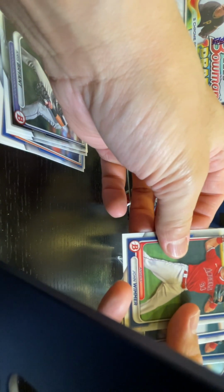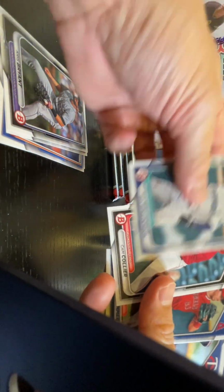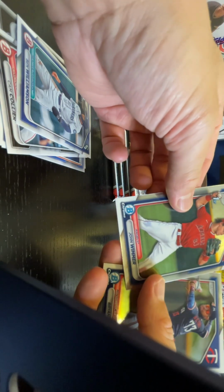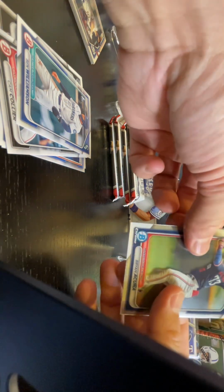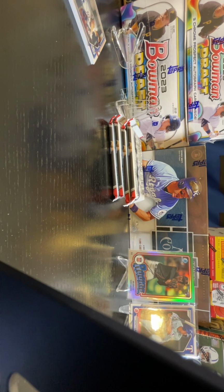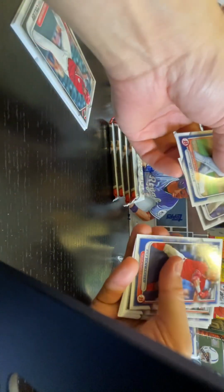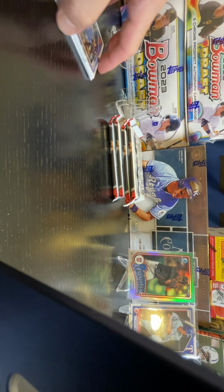Jac Caglianone, Bowman first. Ben Williamson, Cam Collier. Oh, Jac Caglianone on the chrome, first Bowman. Brian Acuna on the chrome. Alright, let's get situated. I'm gonna do firsts and rookie cards in one pile, and then just the regular old paper in the other. So, pardon me, guys, this is kind of backwards, but okay, let's go.